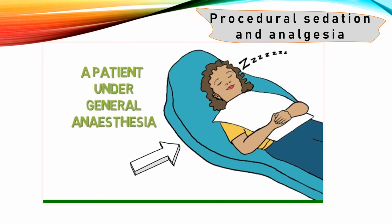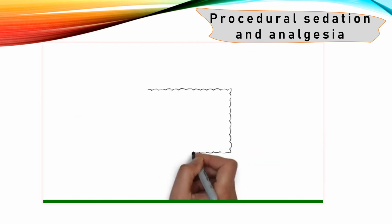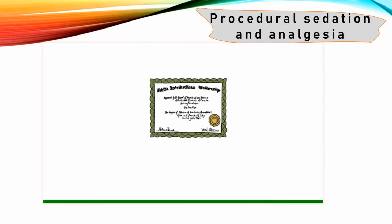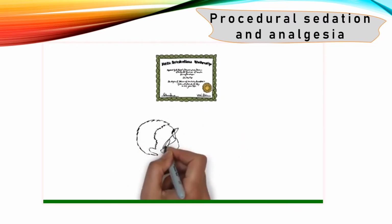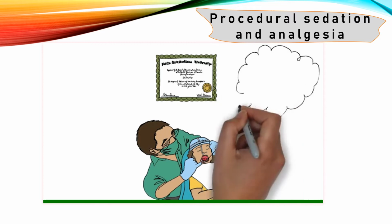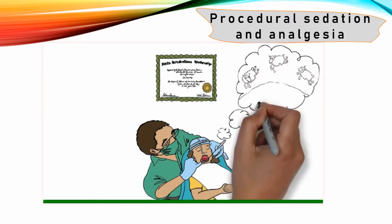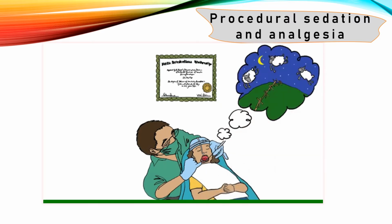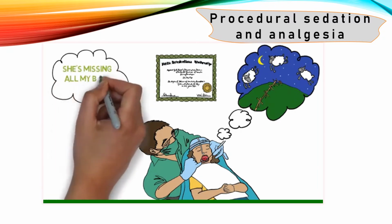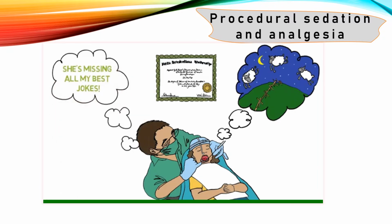Unlike sedation, a patient under general anesthesia is asleep. They're in a controlled state of unconsciousness. Dental anesthesiologists are specially trained for 3 years to administer general anesthesia. General anesthesia is used when you have an operation in the hospital. It's also used for dental procedures that require the child patient to lie still for a longer period of time. Dental patients under general anesthesia do not talk to the dentist or move because they're asleep, and the entire procedure will be completed in one appointment.